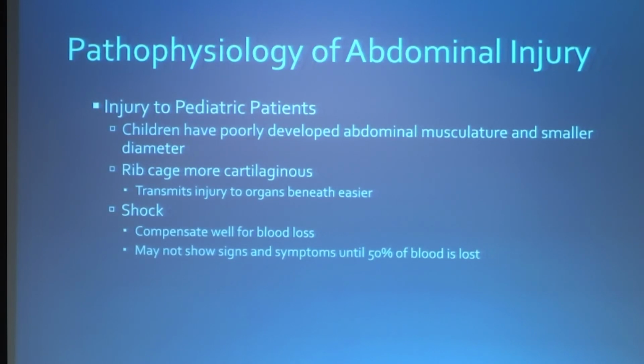Now with kids, we have to talk about kids. Children have relatively poorly developed abdominal musculature and are smaller in diameter. The rib cage is more cartilaginous and more easily transmits injury to the organs. The abdomen, with that weaker abdominal musculature, can transmit blunt force trauma to the organs much more easily.